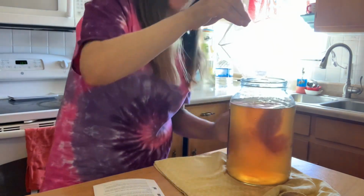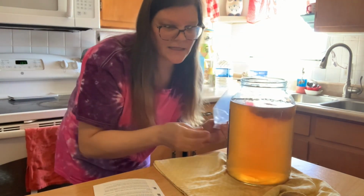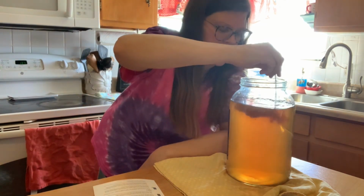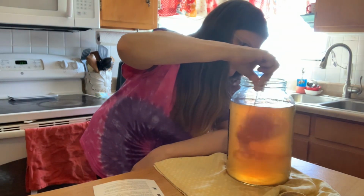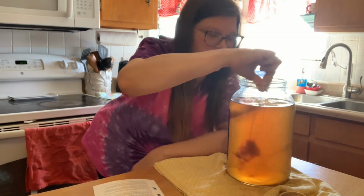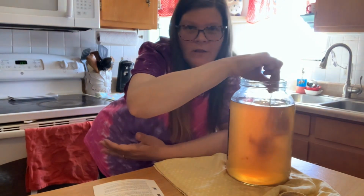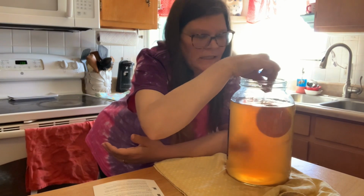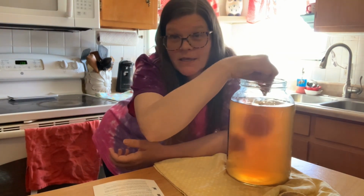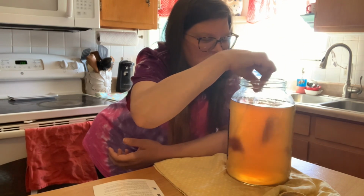Now your SCOBY might float to the top. It might sink to the bottom, but that's okay. Don't stress about that. That's practically normal. I'm gonna go ahead and stir this up. As it starts to ferment, it will make a new layer on top of the SCOBY that you can peel off and stick into your second fermenting batch. Over time, the SCOBY will keep on making layer after layer, so you'll get multiple layers. If you've got a friend that wants to try to make kombucha tea, you can give them some of your extra SCOBY babies, or just keep them and you can make several kombucha tea batches at a time, depending on what you want to do with it.